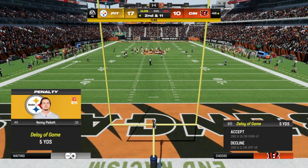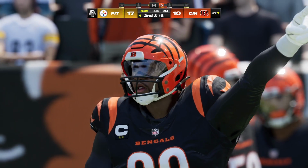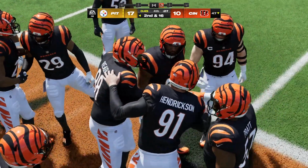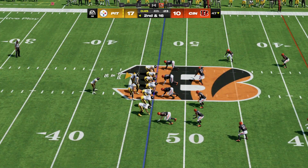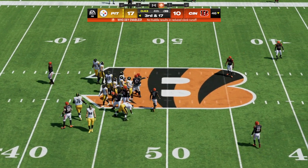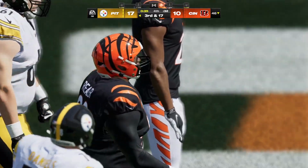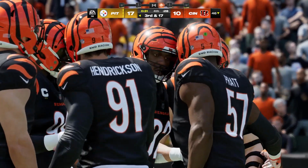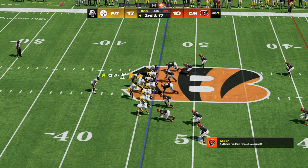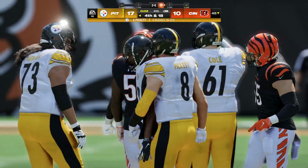Oh, and they sent the man in motion too late. This is going to be a delay. Now, the offense knew it. They were already starting to walk back as that one is accepted. And the knee is taken for the Steelers out of the victory formation. Pickett down to a knee, and that is going to do it.